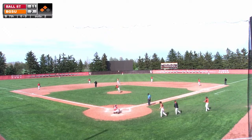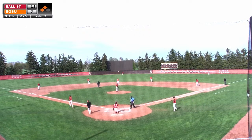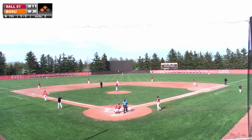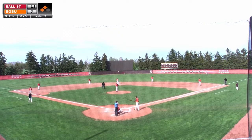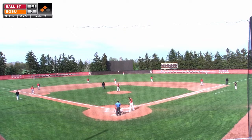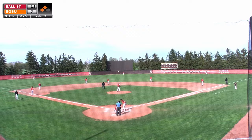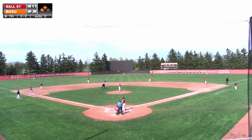This game has had a lot of things, 5 walks, a double, a passed ball, an error. 9 men have been to the plate, 2 hits. And Robbie Peterson, who pinch hit leading off this inning, will bat again. I bet that doesn't happen very often. Pinch hit in the last inning and get to bat again.